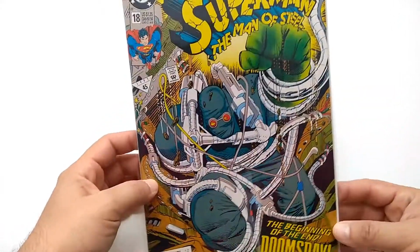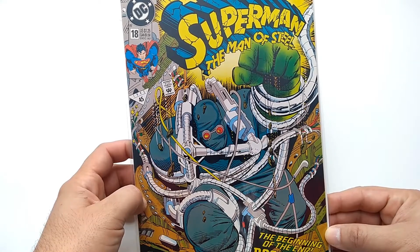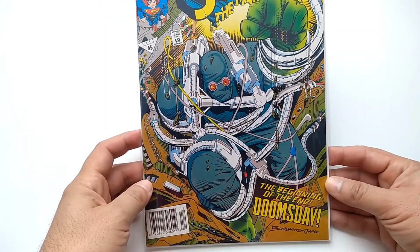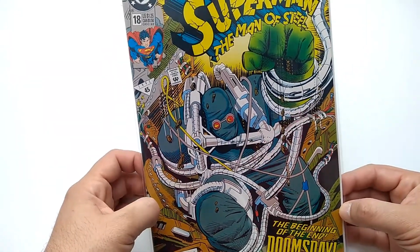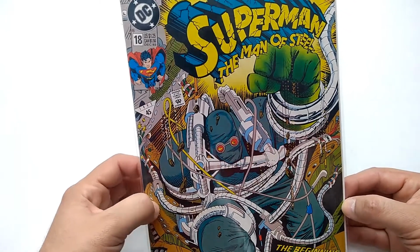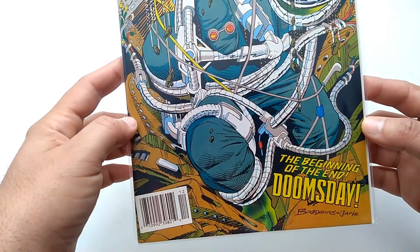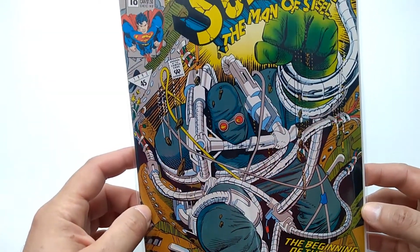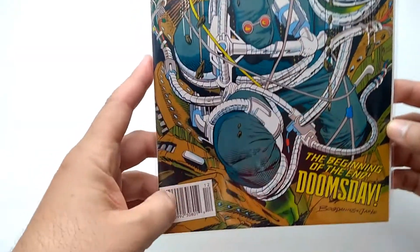First off, from eBay, I picked up Superman: The Man of Steel number 18, from 1992. Now, this is the debut of Doomsday. Well, besides his fist, since he had been teased for several issues beforehand. Doomsday, of course, is the one who killed Superman. In the 90s, there was the storyline The Death of Superman, and Doomsday was the killer.